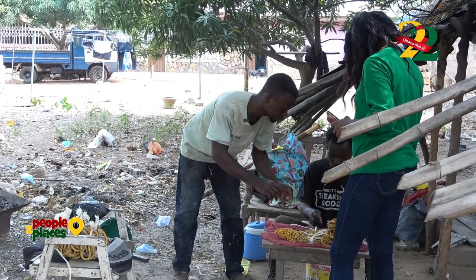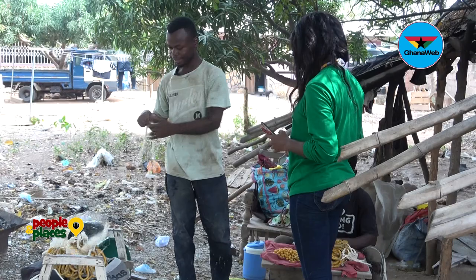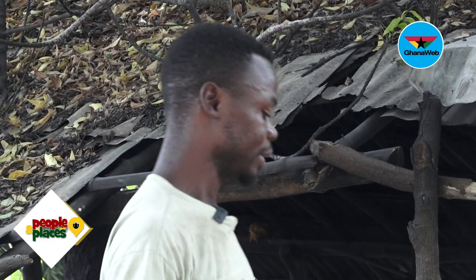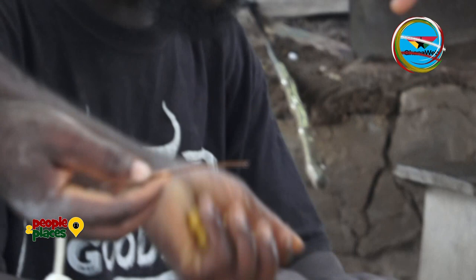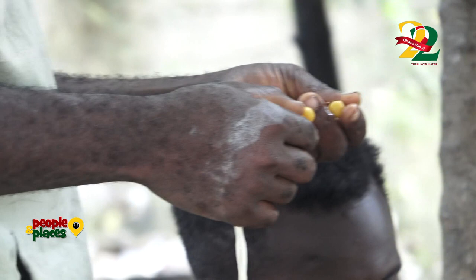So what goes into the threading process? That's the rope. Where do you get it from? They used to thread cloth with this one. You get it for 8 years. Then you thread it. What are you using to thread it? Copper. The stick we use is the one that creates the hole inside. The cassava stick. There is a hole inside.